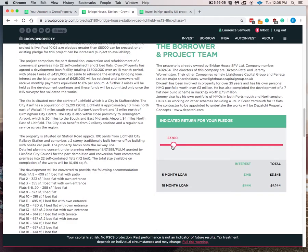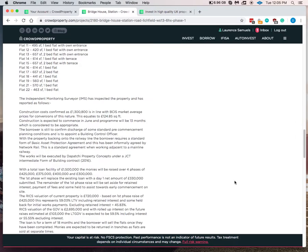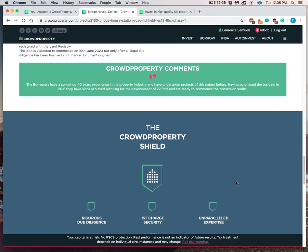borrower. It has a little slider here that shows you how much money you put in and how much you can expect to make. So if you put in £5,000, you can expect to make £600 interest over 18 months or £200 over 6 months. So it just gives you a little bit of an idea how much you're going to get back if the loan goes as it would be expected to go.